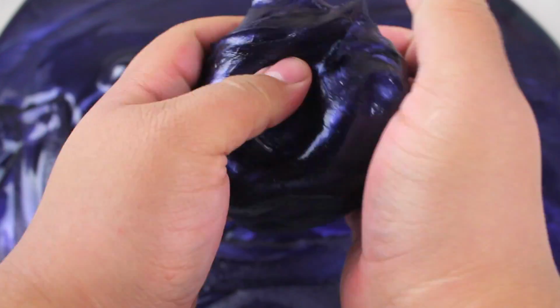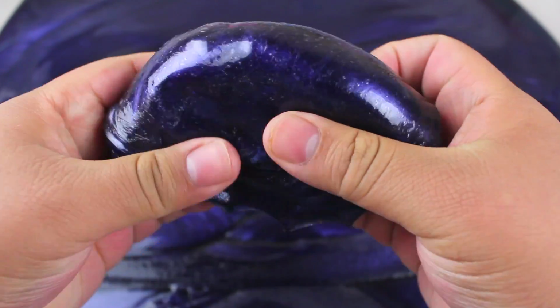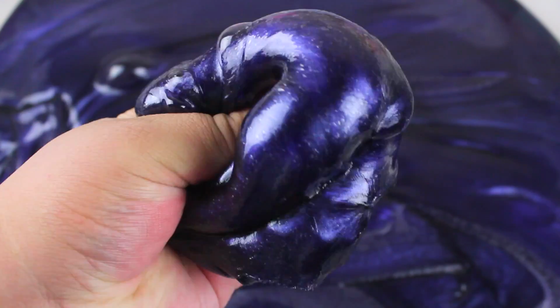Also, I really feel like I need to clarify, there is no Sharpie marker ink in here, by the way. It's just good old-fashioned food coloring and pigments.